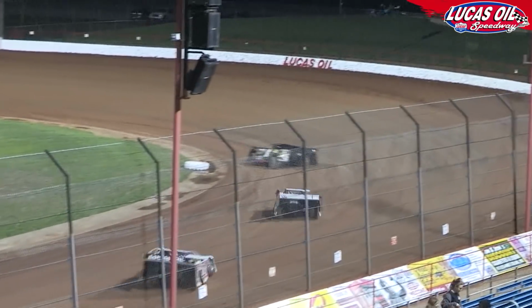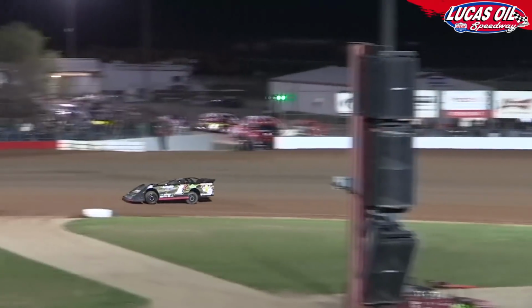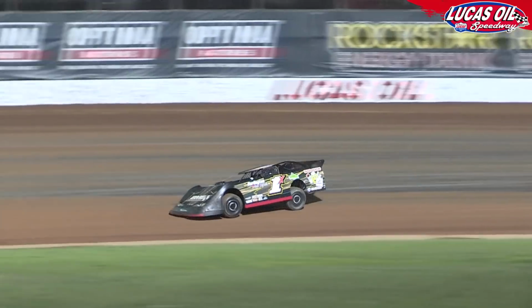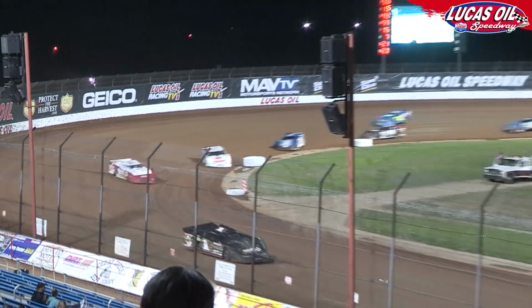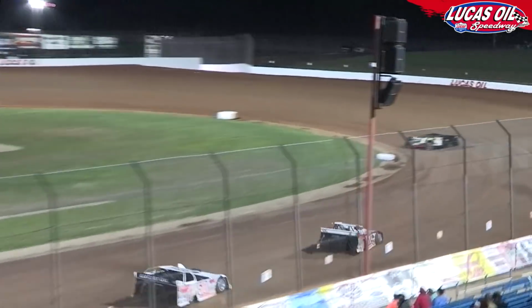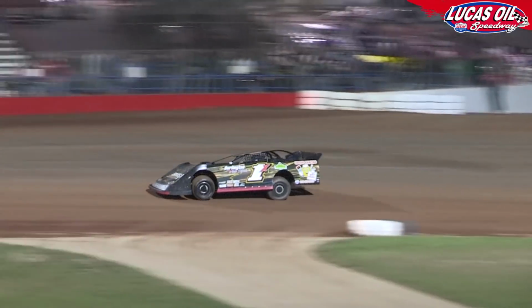Next time around he'll see the white, and he will try to continue to gap the field as he has a 3-car lead advantage over Ferris. Now Caden Cornell looks to take that second spot away. He will have 1 lap to try to do it and pick off that spot from Ferris as Marrant sees the white flag. Cornell right on the back bumper of the number 51 of Larry Ferris.